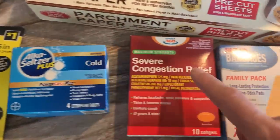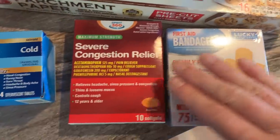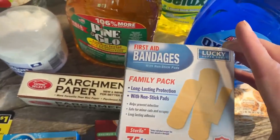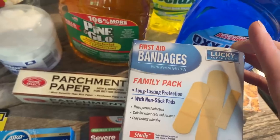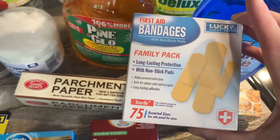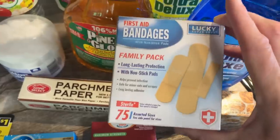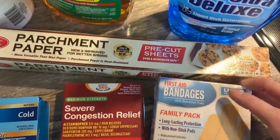So I just want to let you know that's why you're seeing these. Here's another one right here, and then, of course, we've got Band-Aids. 75 different Band-Aids, 75 Band-Aids for a dollar. Are they going to stick on you like glue till the end of time? Probably not. But for a quick deal to have for a buck, or if you don't have any Band-Aids at all, for a dollar, this is better than nothing.